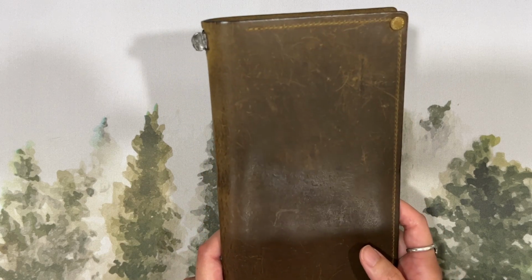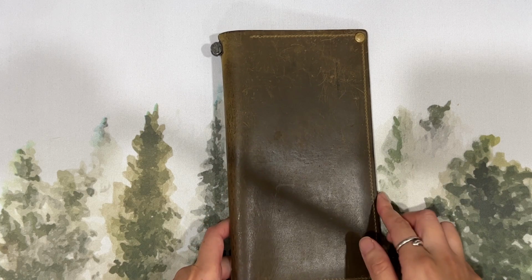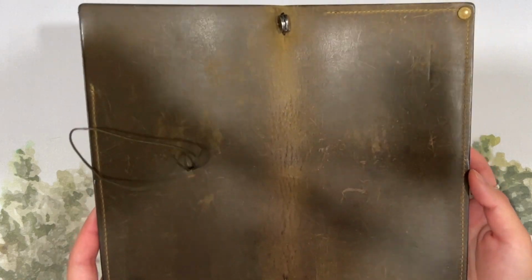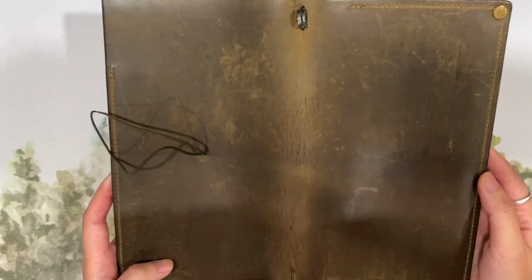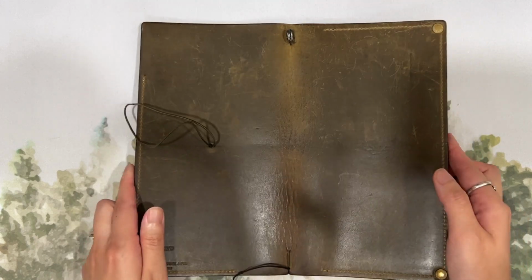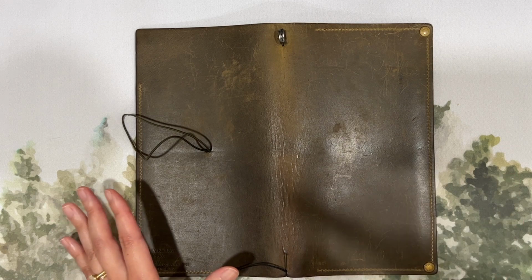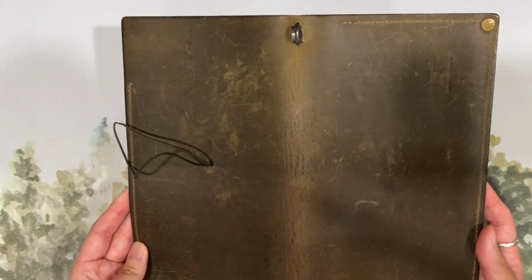And this was my only traveler's notebook for about 2 years before the next one. And so as you can see here, it's got lots and lots of marks and scratches. I do love it all. I am a big patina kind of person with leather, and especially with traveler's notebooks for their rugged look. And I do love the wear and tear and the shine that the leather has taken to over the years.